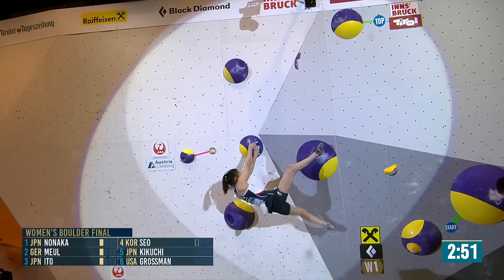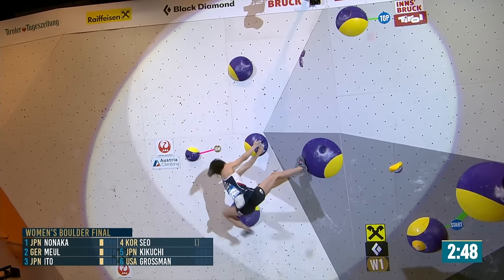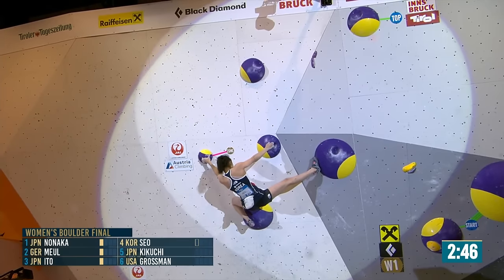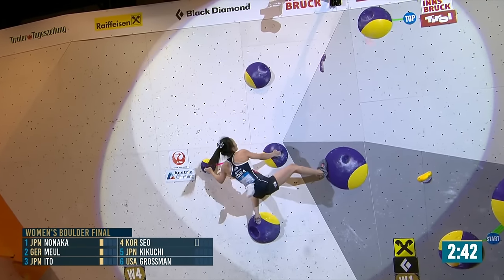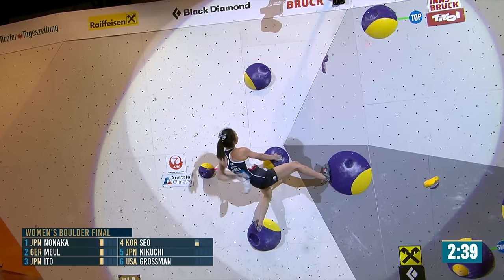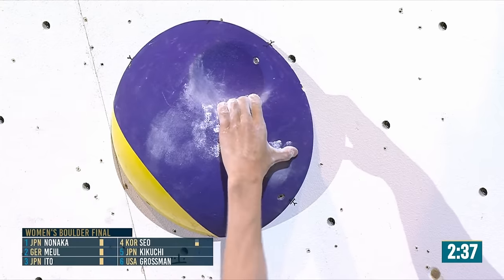However, she has wound herself up into an interesting position here. She's worked it out. She has turned this two-move boulder into five or six moves so far. It's good to see her start again, resting and chalking up, making sure that she gets this done.